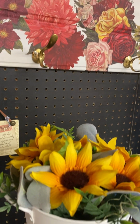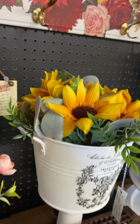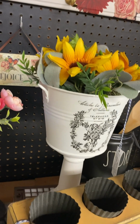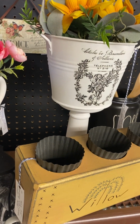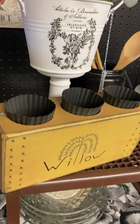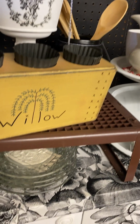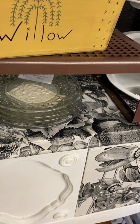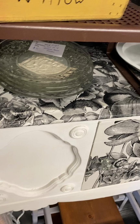This piece is relatively new to my booth. I just brought that in this past weekend, and this is a pail full of sunflowers, and who doesn't love sunflowers? Every time I put sunflower anything out, it sells. If you're more of a primitive decor person, you will see this candle holder that says Willow on it. And then beneath that are 4 Princess House plates that are available.